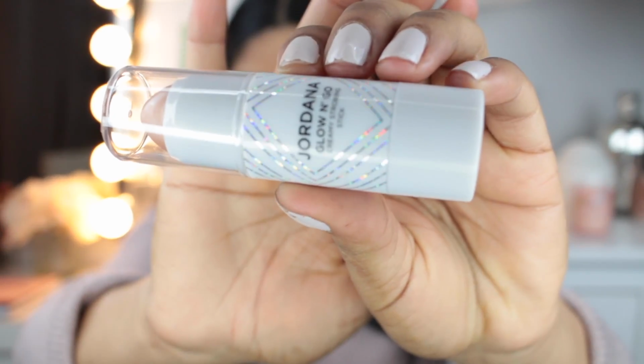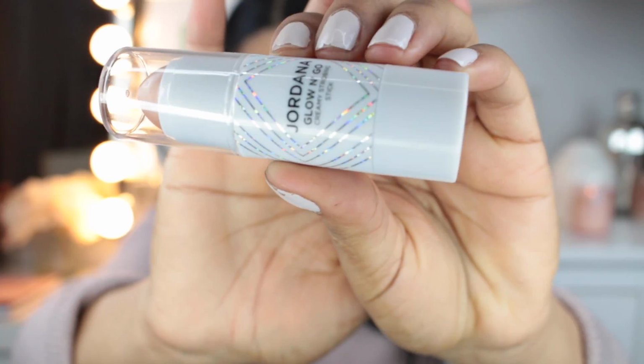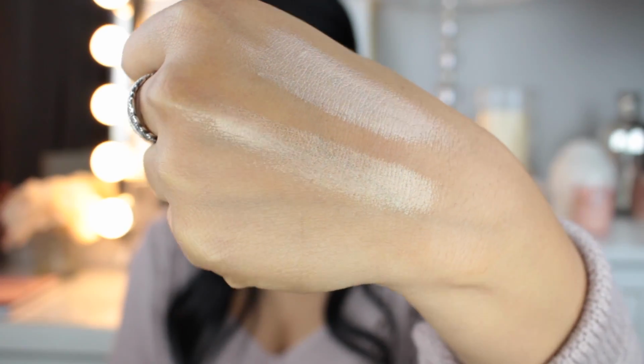So that I can have something moisturizing underneath my highlighter, today I'm going to use the Jordana Glow and Go Creamy Strobing Stick in the color Radiant Glow. This is a very similar product to the Benefit What's Up highlighter stick. They're actually very similar, and if I put them side by side, you probably wouldn't even be able to tell much of a difference.